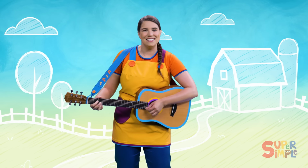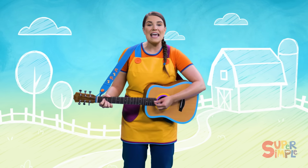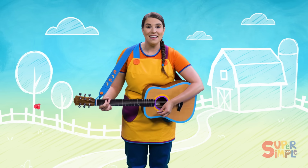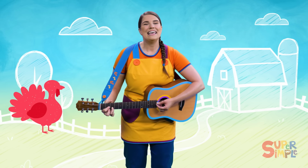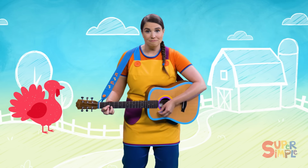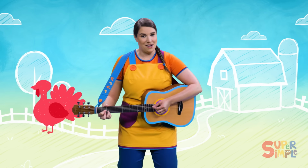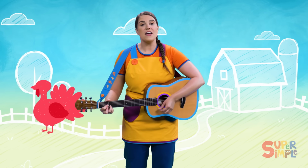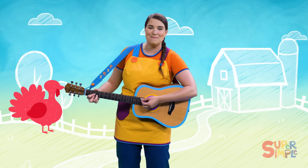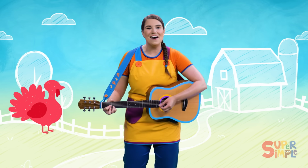Old MacDonald had a farm, E-I-E-I-O. And on that farm he had a turkey, E-I-E-I-O. Turkeys say gobble gobble. With a gobble gobble here and a gobble gobble there. Here a gobble, there a gobble, everywhere a gobble gobble. Old MacDonald had a farm, E-I-E-I-O.